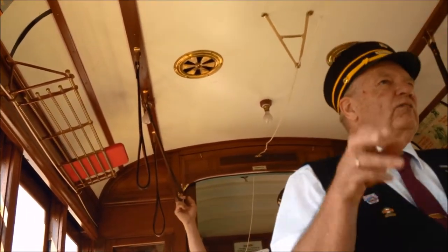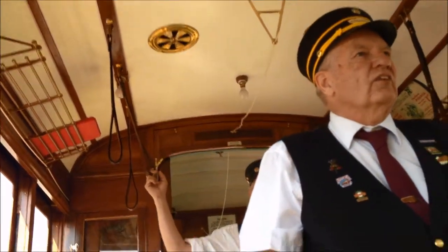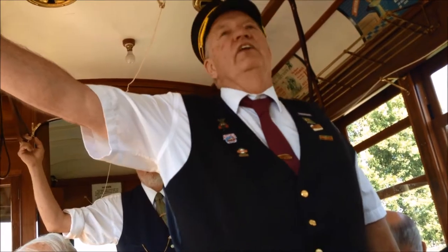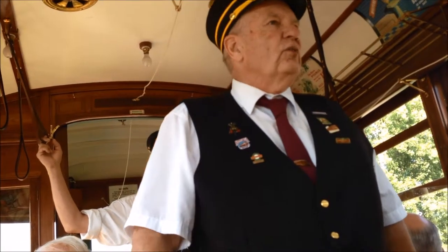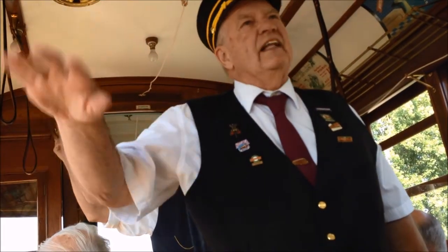Okay, so what we're doing now, we're switching over to the Southern Railway's main line. It'll take us to 64th and 152nd Sullivan Station. The tracks on the other side over there belong to the coal trains and container trains. We don't play with those guys, they're too big. We let them have their own way.